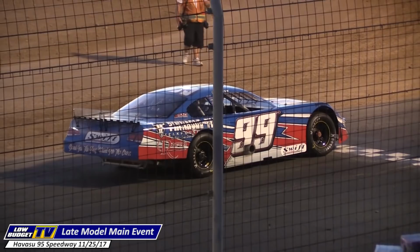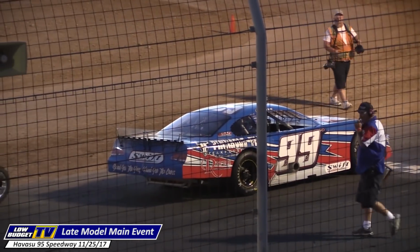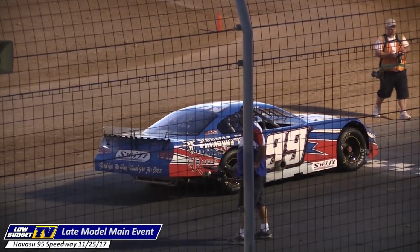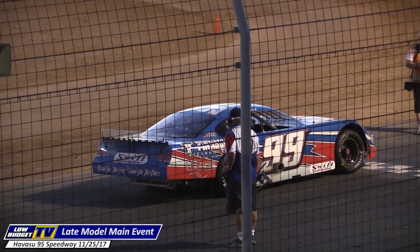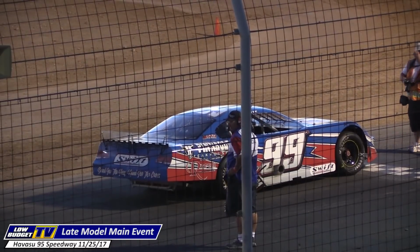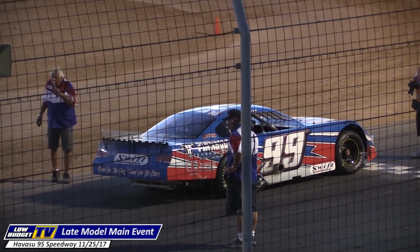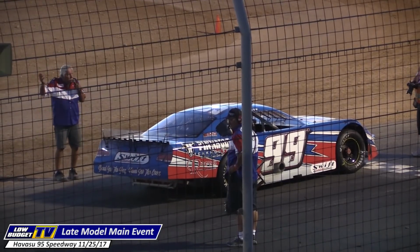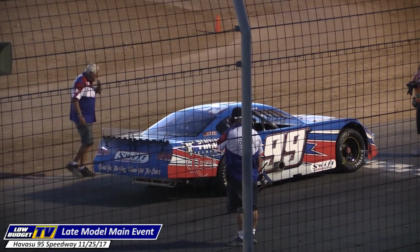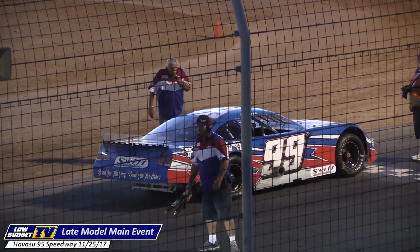Well, that was awesome. How about Zach St. Ange finishing 5th? Yeah, in a battered up car. He backed it into the wall pretty hard and still had something left for 5th. Gets unbuckled out of that late model. Here comes the trophy truck. We're going to send it down to Lenny White for your victory lane interview. Not too bad, huh?